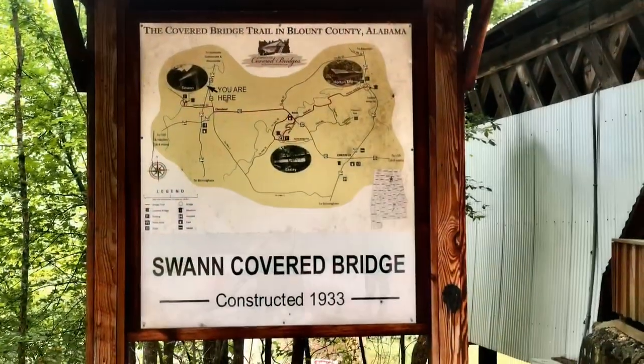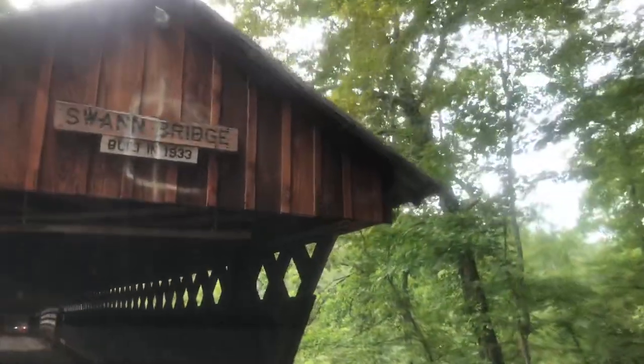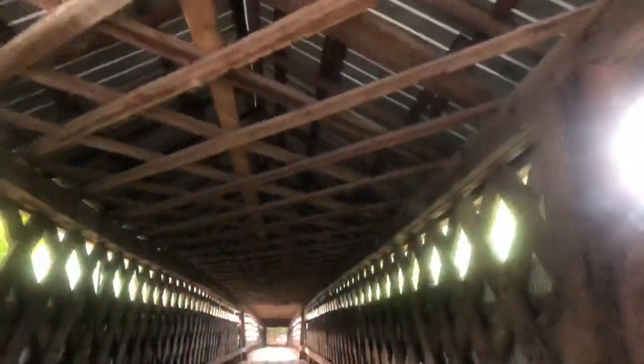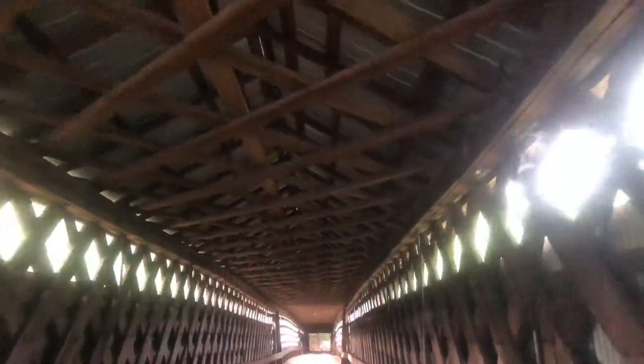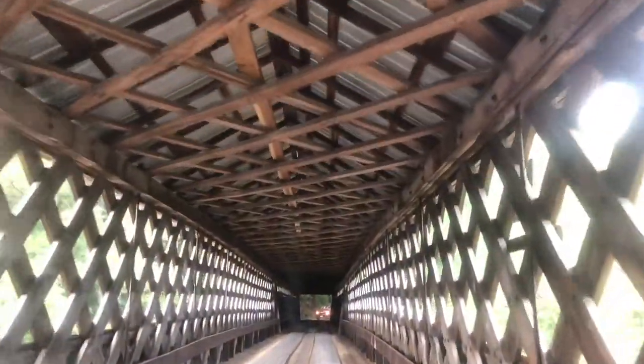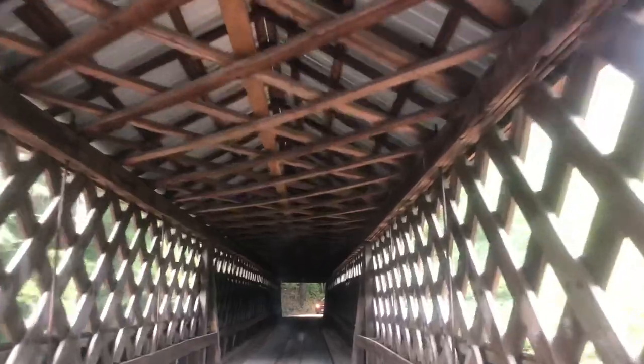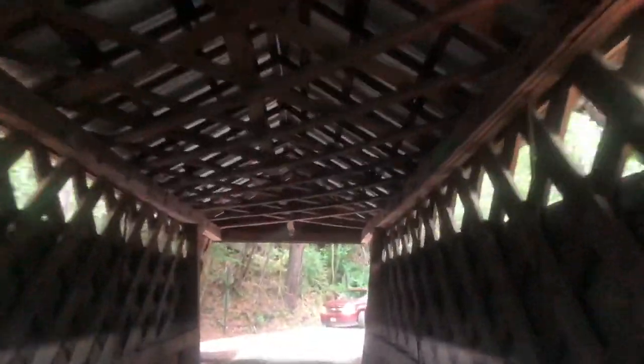Our third and final covered bridge of the day is Swan Covered Bridge, built in 1933, and currently the longest existing historic covered bridge in Alabama, and the second longest in the state overall. This 324-foot bridge has been fully functional since its first creation, except for a three-year span between 2009 and 2012, where it was closed for repairs after a motor vehicle accident. Thankfully, it is up and running now, and hopefully will be for many years to come.